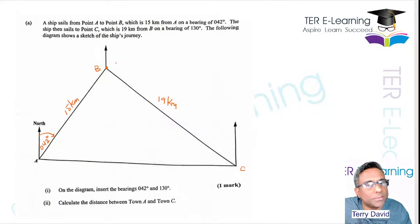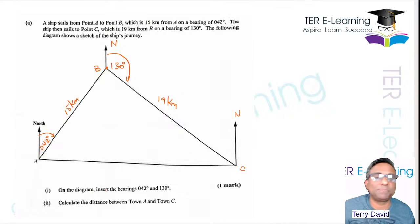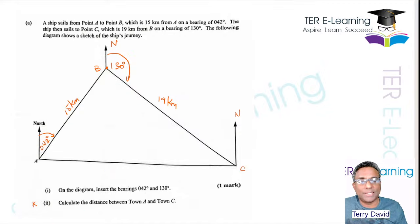So the bearing from B, so this is your north line again. Let's label our north lines. And this angle here is going to be 130 degrees. So that's that bearing there. So we want to put in that information, and now we want to calculate the distance between town A and town C. So that's here to here. That's what you want to figure out. Now, how do we do that? How many marks have they given us for this?